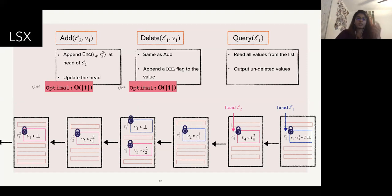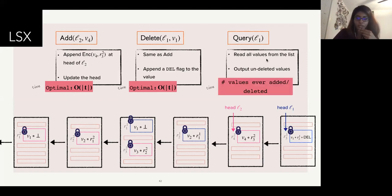Okay. So the time complexities for addition and for deletion are optimal, right? Because you do as much work as the number of values that you're trying to add or delete. If you recall, T was the size of the tuple. So you do that much work, which is optimal. However, when you query, that's pretty bad, right? It's the number of values that you ever added or deleted. And the reason is because you're really never deleting the values, you're just adding more and more values.